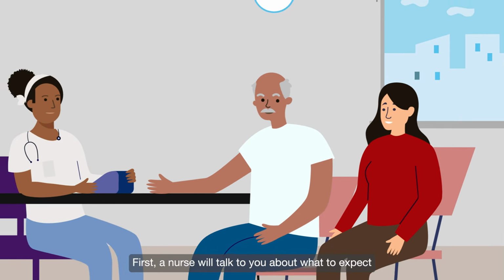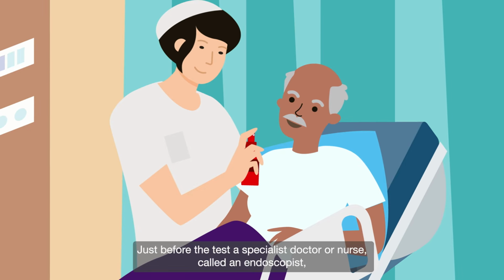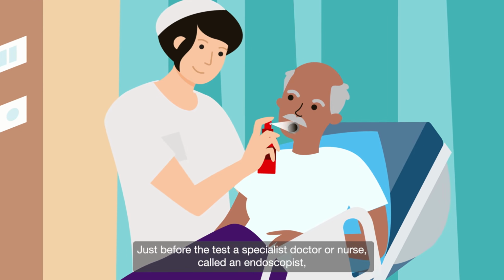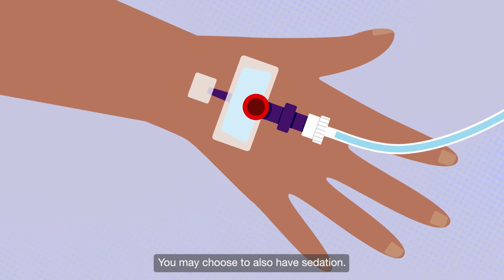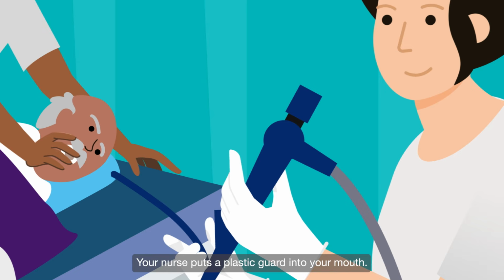First, a nurse will talk to you about what to expect and take your blood pressure, pulse, and temperature. Just before the test, a specialist doctor or nurse, called an endoscopist, sprays the back of your throat to numb it. You may choose to also have sedation. This makes you relaxed and you may feel sleepy. Your nurse puts a plastic guard into your mouth.